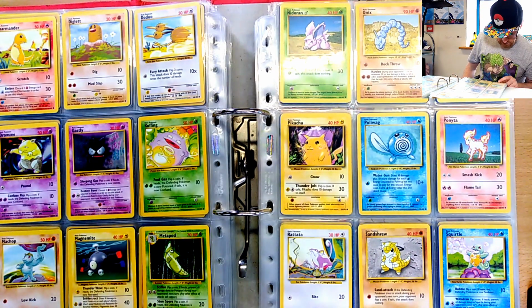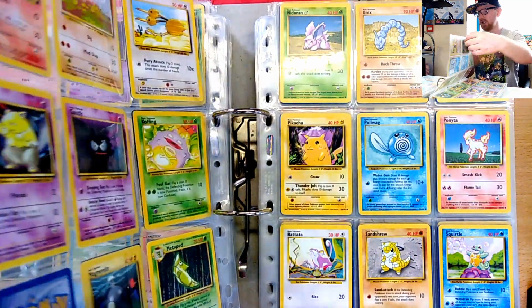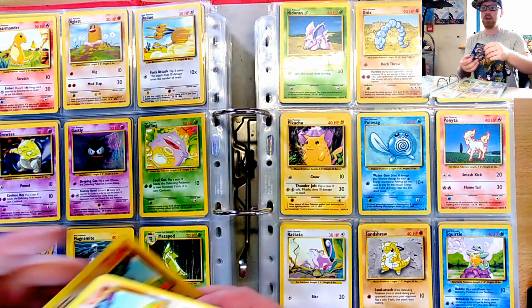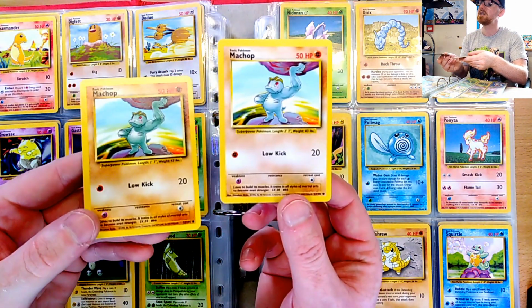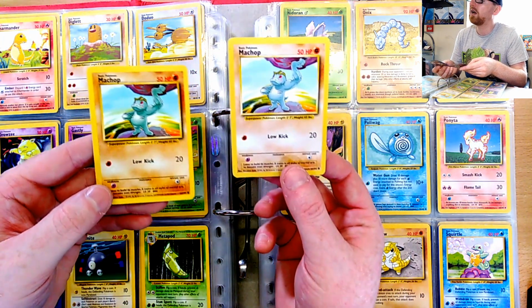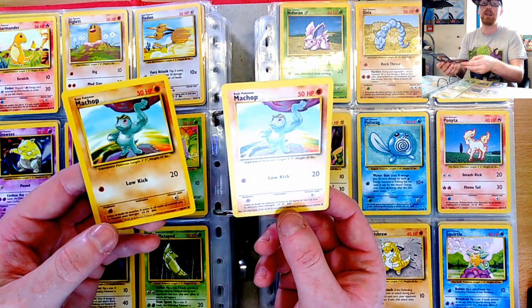Now over here is what I was talking about earlier on. So I'm going to just take this card out. Now if I was to go through this collection and take my time, I would actually see a lot of these and I'd be able to find them. So as you can see there on the right hand side, I'm going to bring this up so it actually comes in a little better. This is the card that I'm talking about from the ones that are in the starter decks.